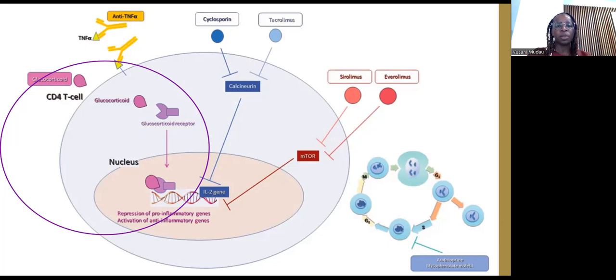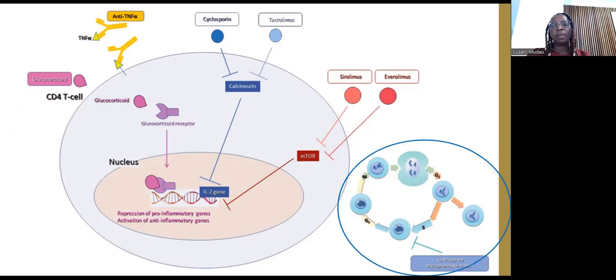That will be the function of your steroids, to inhibit inflammation. And then azathioprine and MMF inhibit the synthesis of purines, which are substrates of DNA and RNA synthesis during the S phase of the cell cycle. And this causes cell death of rapidly dividing cells.